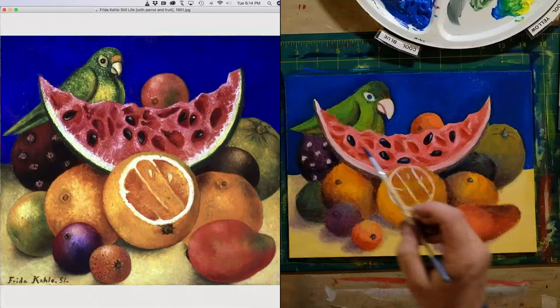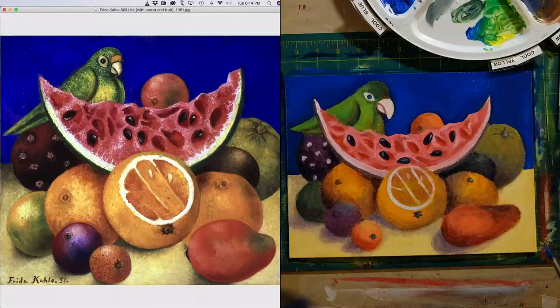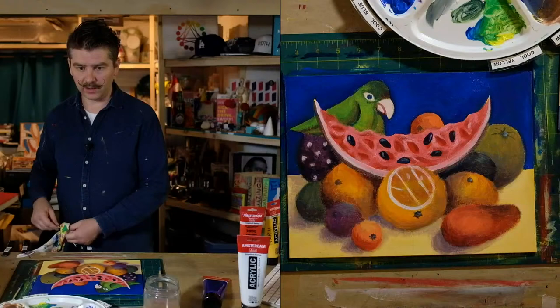So let's paint the bottom of the watermelon. Okay, and I think there's other things. I could sit and work on this painting for quite a while, but I think we're going to have to just call it a show here.